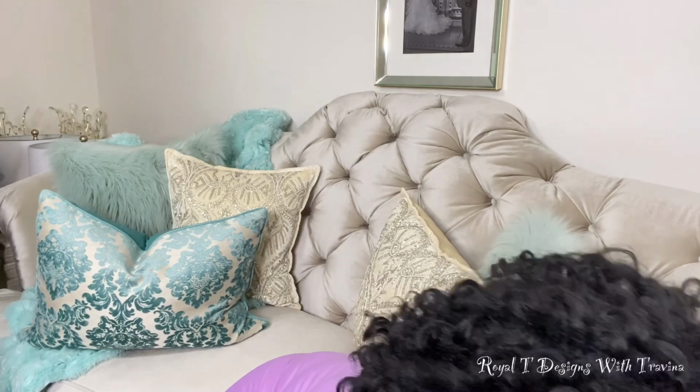Okay, and then one other thing. I've got to reach over to get this. Hold on. Okay, got it. It's not heavy, it just was big. If you don't know, I'm doing my office in the ivories and golds, and of course my accent color is the blues. I absolutely love that.